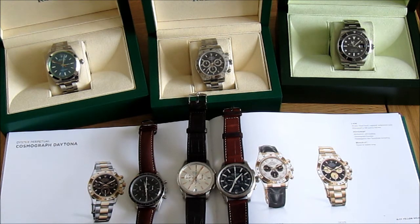I may even get a bit more actually because it's a pretty mint watch. You know, not a mark on it. In fact, all my watches are pretty mint.